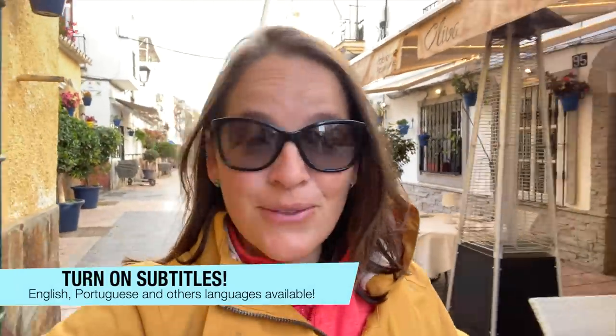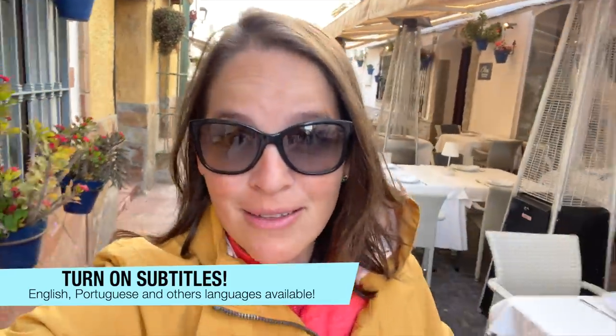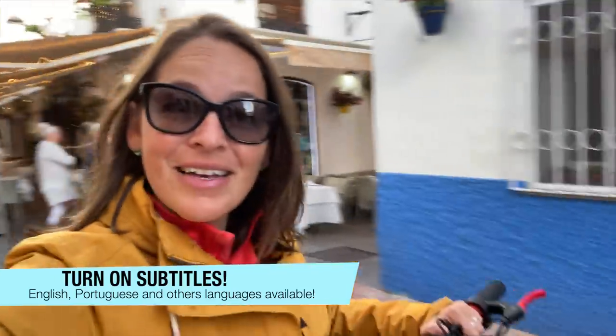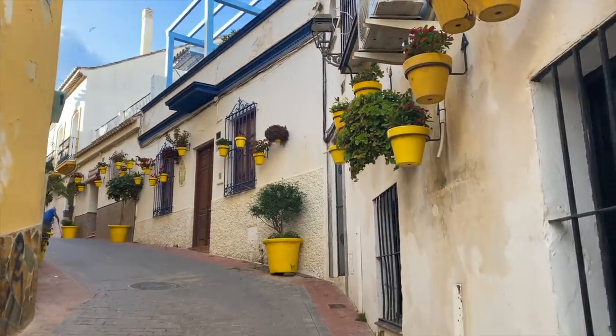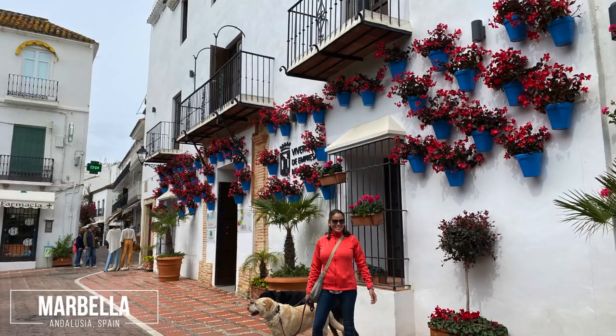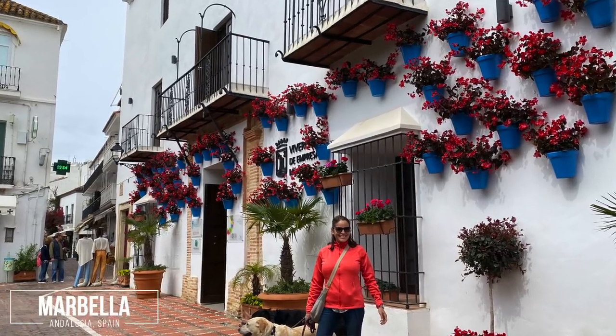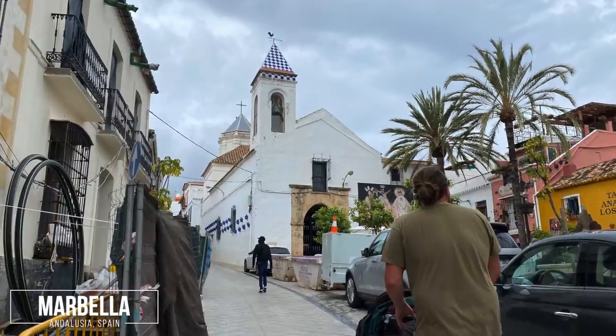Really nice is the historic center, Centro Histórico, and you have all the nicest restaurants, little bars, tapa places, and all the houses have those beautiful flowers hanging outside, in different colors. It's really cool. We went before to Marbella, and there we spent a week in a mall because we were fixing the computer. After last weekend we didn't have any video because the computer was broken.